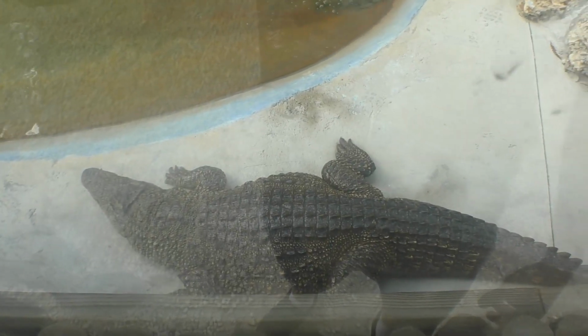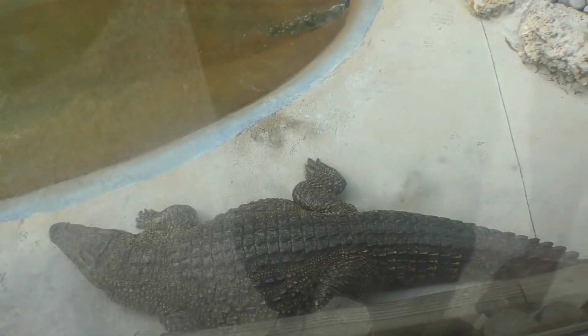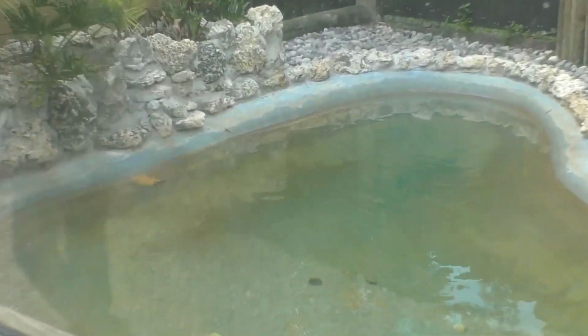This is the Cuban crocodile. He's really in an inconvenient spot, but he's hanging out where he wants to be. He's so lonely. All he has is that one lizard for a problem. Yeah. He's probably not even that close. What a weird friendship they have, but you know what? Sometimes weird friendships work.